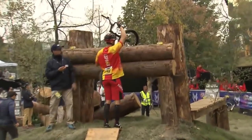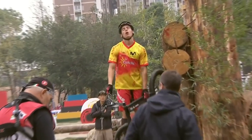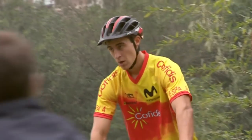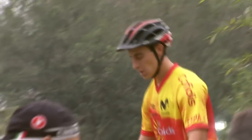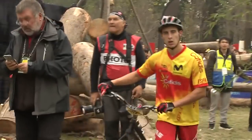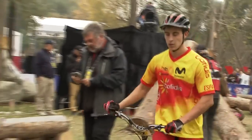What? No, you're realizing. Well, it was just the last gate, not enough speed. Yeah, when you put your foot down, those points don't count. So he really needed to clean that to collect those points. He's going to be gutted. He got through that section so quickly.